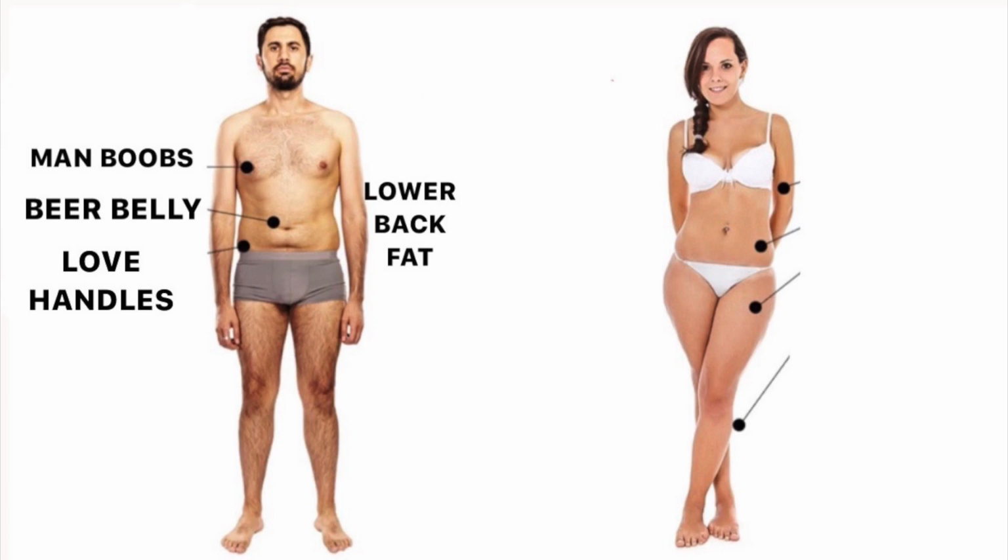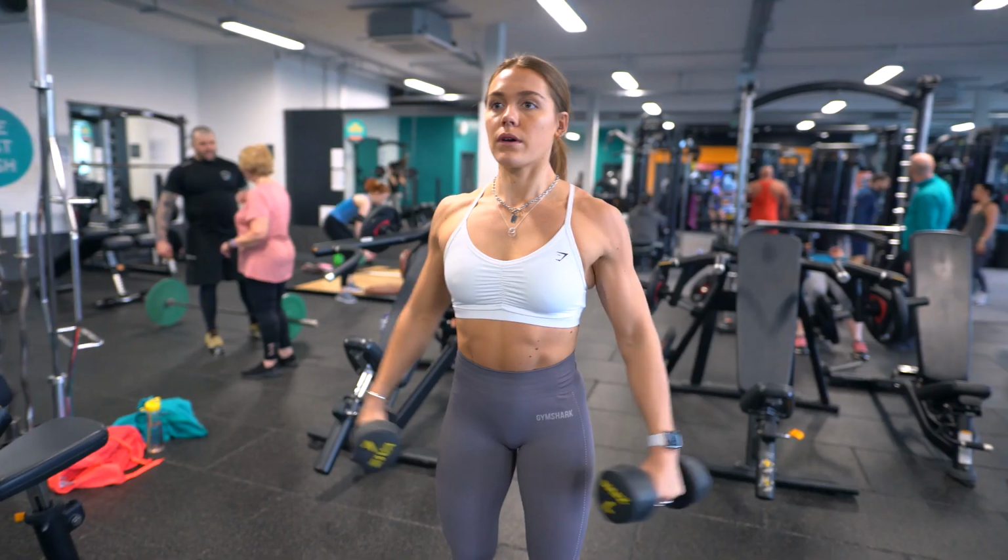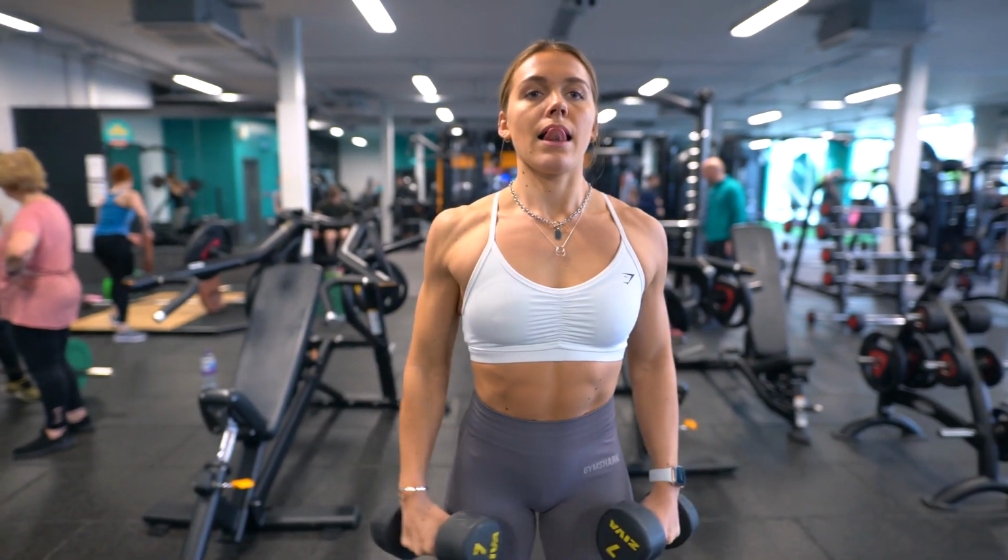Now, the most obvious differences when we look at the female and the male anatomy are going to be with males that we tend to hold it in our chest. We have kind of like back boobs, we have front chest, man boobs, we have the midsection, which often looks a little bit more flabby. We have a beer belly, sometimes love handles, a bit of lower back fat. And then when we look at the female anatomy, females generally tend to hold fat more around the arms, the muffin top, the thighs, the calves, the bum, and what ladies often like to refer to as, not me, the underbutt. So women are genetically engineered to carry more fat on their bodies than men.